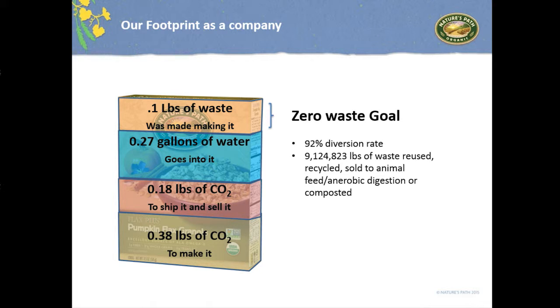And that's the waste that's in our systems. Out of that waste, we divert it. We compost it, we reduce it, we recycle it. This year we're at a 92% diversion rate, aiming for 99% by 2015. That actually adds up to about 9 million pounds of food and plastic and metal and steel, all the different things that go into making our products.